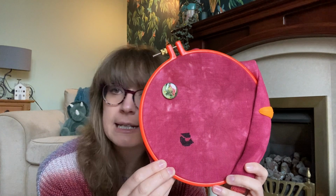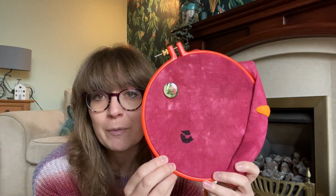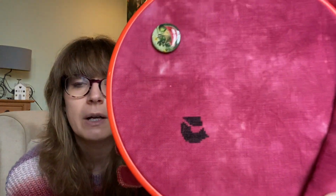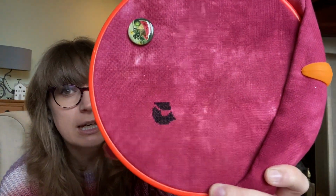I'm stitching this just in DMC 310. I really love the effect on this fabric. I think it's going to look so cool when it's done. But this is just 2.9% done, so a long way to go yet. Currently no plans to pick this up this year, but it's not massive, so it might be nice if I'm feeling like some easy, quick stitching.